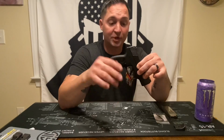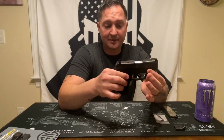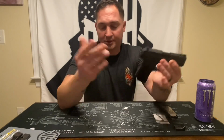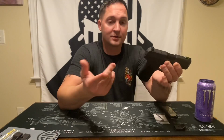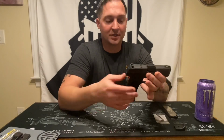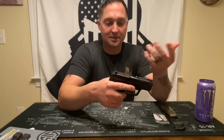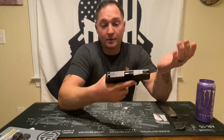and get rid of that, which will pretty much eliminate all the negative things about this pistol, minus the takedown, which is subjective. Some people might like it, some people don't. It's one of those things where I don't really care. It's kind of inconvenient, because what if I lose that pin if I'm out in the field or something happens where I have to field strip it? But who knows? What are the odds of that?